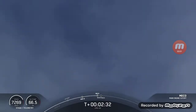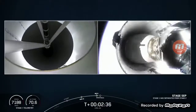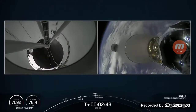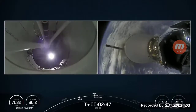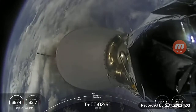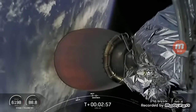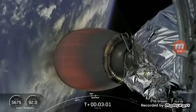And MECO. Stage separation confirmed. MVAC ignition. Stage 1 boost back startup. So successful Merlin vacuum engine startup. First stage has begun its boost back burn. That burn is expected to last about 30 or so seconds.